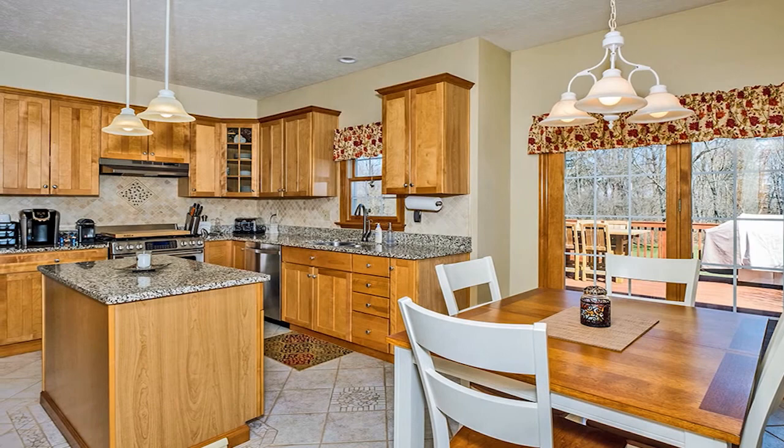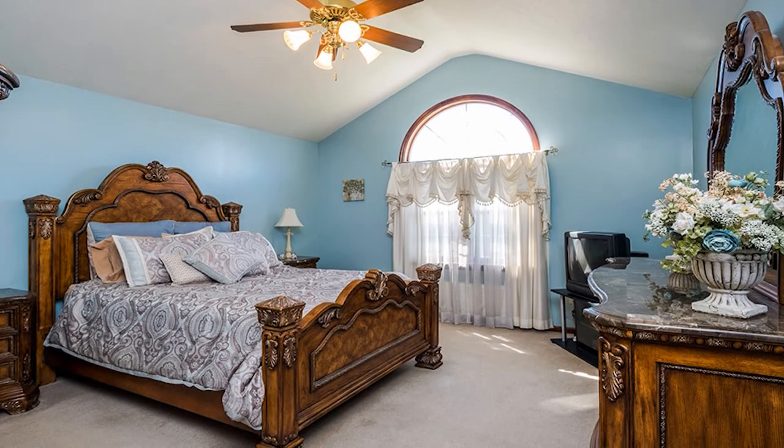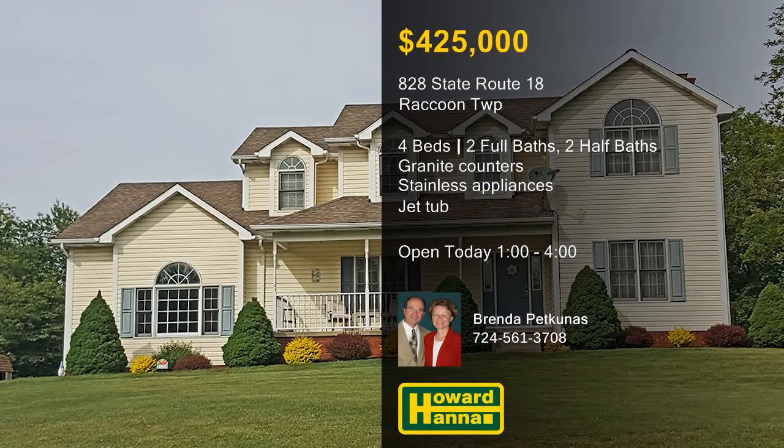The finished lower level displays a hardwood game room, a wet bar, a powder room, and an exercise room. Four bedrooms can be found on the upper level, including a vaulted master suite with a walk-in closet and a luxurious marble bath equipped with dual granite vanities, a jet tub, and a separate shower. Discover these and other fine features at this afternoon's open house hosted by Brenda Petkunis.